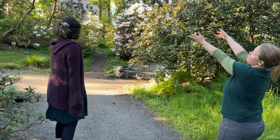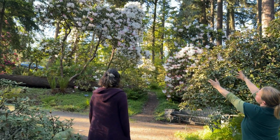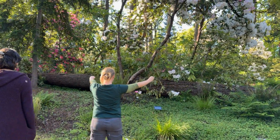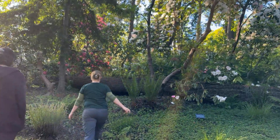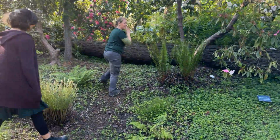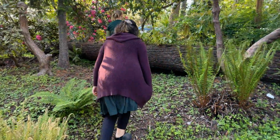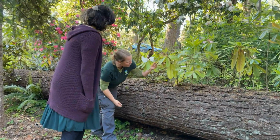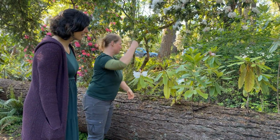Here's more giant rhododendrons. This is King George and Queen Mary. But see this fallen log? Yeah. We kept it here because we didn't want to haul it out. But look, it's a home for new seedlings. It's acting as a nurse log. Oh my god. Rhododendron seeds are falling.